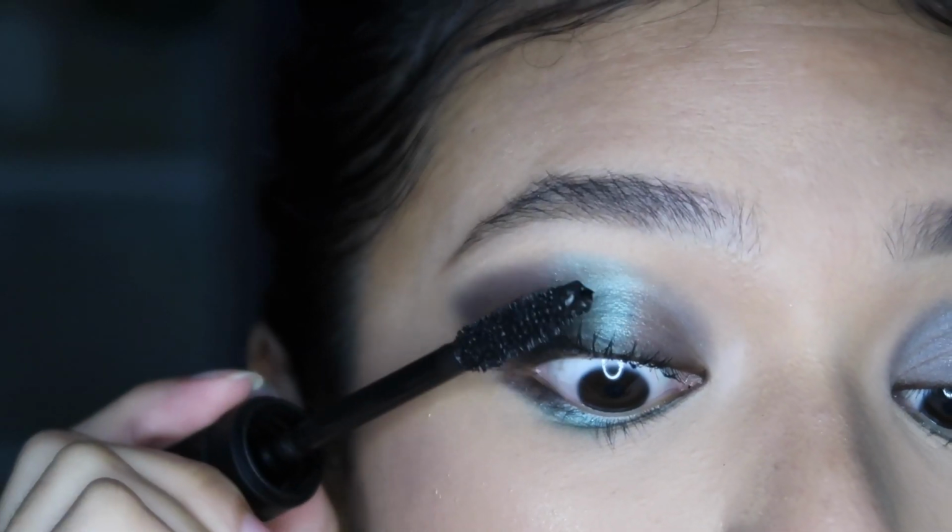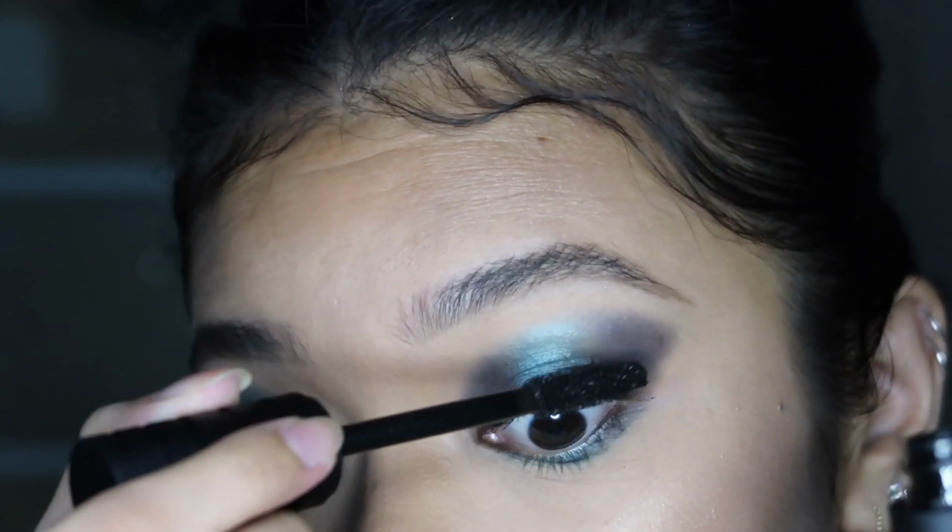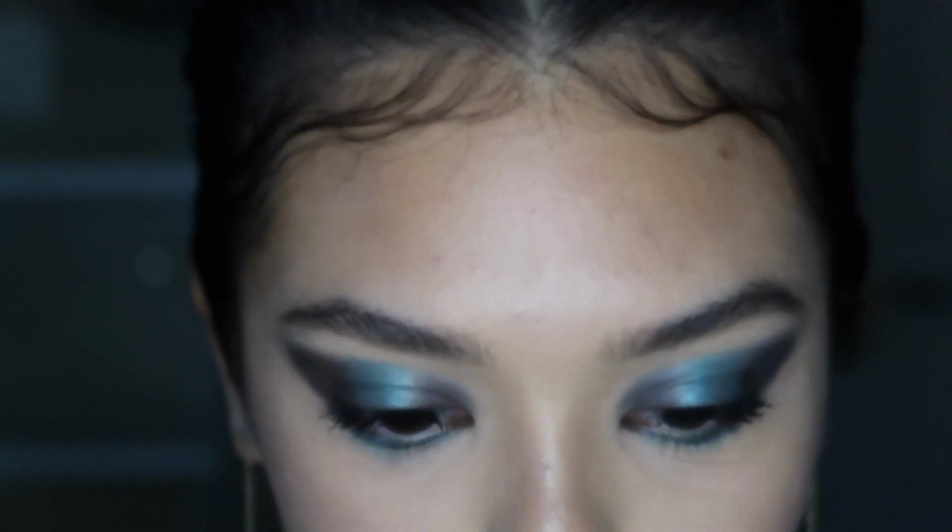I'm going in for a second coat. I want to apologize again for the terrible lighting. I'm using a ring light and it doesn't look great. It's completely overexposed, so it does look a little crazy when I'm near the camera.